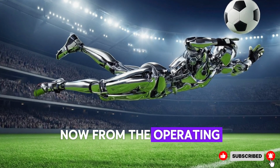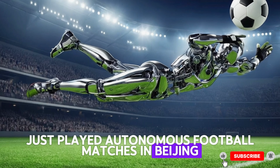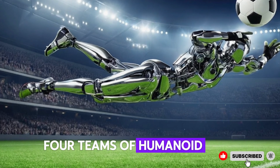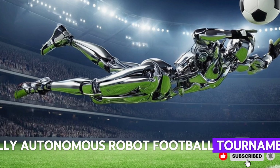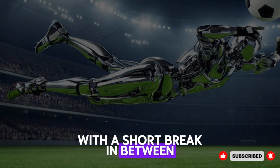Now, from the operating room to the football field, humanoid robots just played autonomous football matches in Beijing. No humans controlling them. No joystick operators in the back. 4 teams of humanoid bots took the field in China's first fully autonomous robot football tournament. Each team had 3 active bots and 1 sub, playing 2 10-minute halves with a short break in between.